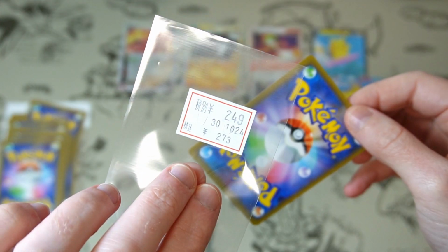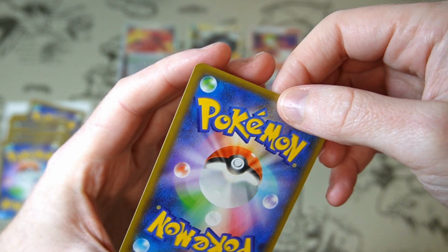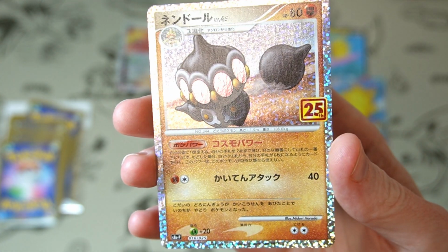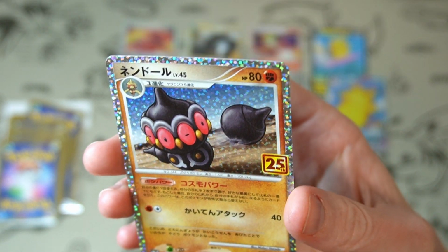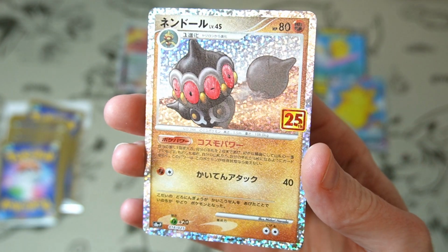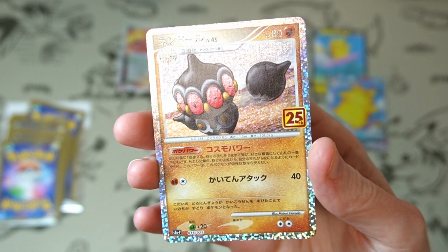So another 273, another cheap one. These are the cheapest I could find. It's the Claydol. This is another one that you don't want to pull. I mean, if you really like Claydol, it's good to get it, and I want to get it because I want to get all of them. But again, it's not the one you want to get.